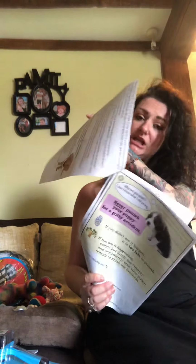Then we have a couple of pages on house training to help you. The main thing about house training is don't tell them off when they pee. If they're peeing somewhere that they shouldn't, make a loud noise to disturb that pee. I normally go, "Ah, ah, ah," and they'll go "ooh" and stop. As soon as they stop, pick them up, take them to where they should have gone, take them outside.